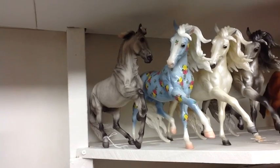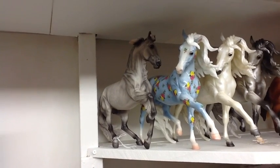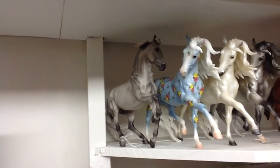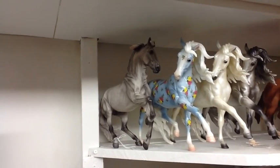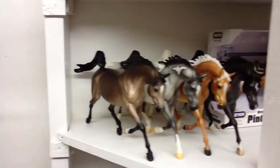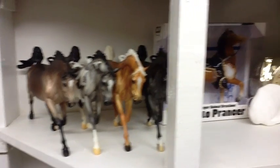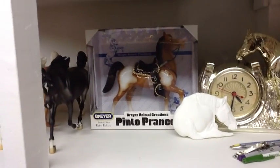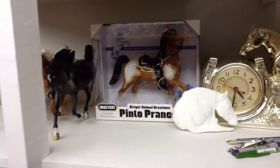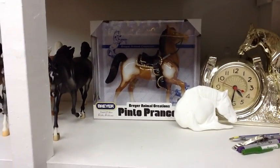He looks kind of chintzy. If you're a fan of like 80s British furnishings, you might actually get that joke. Or 70s, I can't remember when it was. There's an Alborozo, some Weather Girls, Pinto Prancer. He's in his box. He's not intentionally in his box. I mean, I guess he is intentionally put in his box. Somebody put him there. I just haven't had the time to take him out yet.